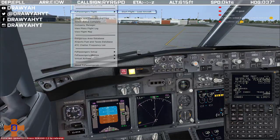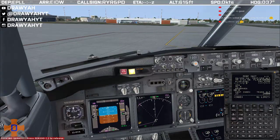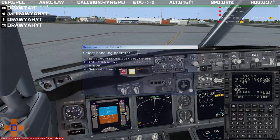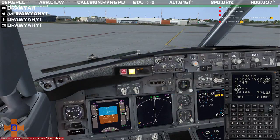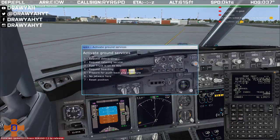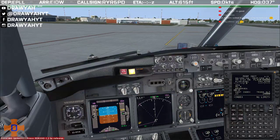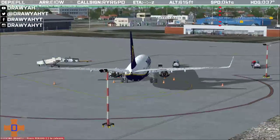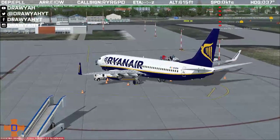Problem is we don't have the fuel just yet as well, so I will set up that. Request boarding. So yeah, request refueling with Baltic Air Services. Nope. Actually, ground services, yep, that's fine. Then that's the standard Eastern European, Polish area ground service. That'll come up. Fuel in a moment. Then it will be request boarding. Then it's prepare for pushback and departure. Now just wait for the fuel truck to come down. Shouldn't be too far away at this airport. There it is coming in now.